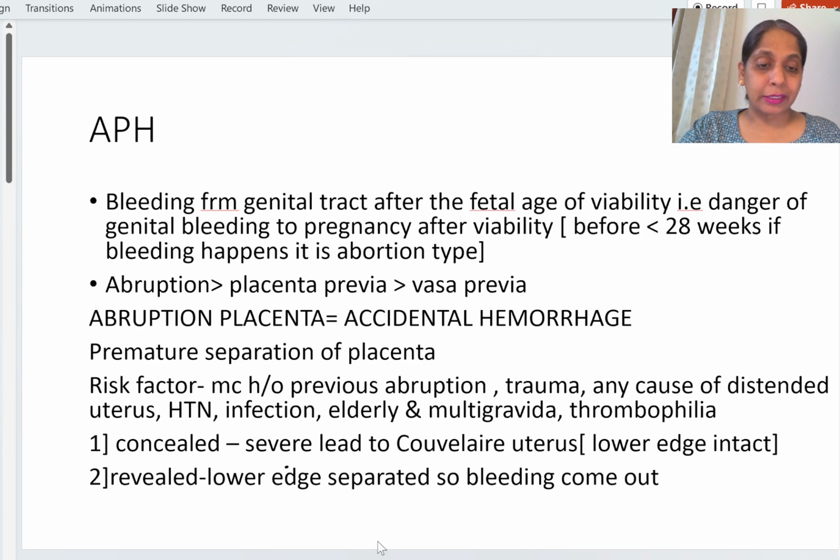Antepartum hemorrhage. What does antepartum hemorrhage mean? It means that the bleeding is from the genital tract. Please note the point that bleeding is from the genital tract. It is a genital bleeding. It's not a nasal bleeding, it's not any other bleeding. And it is after the fetal age of viability, after the fetus has become viable. In India the viability of the fetus is 28 weeks. So if bleeding from the genital tract occurs after 28 weeks, then it is antepartum hemorrhage. I hope now you understood.